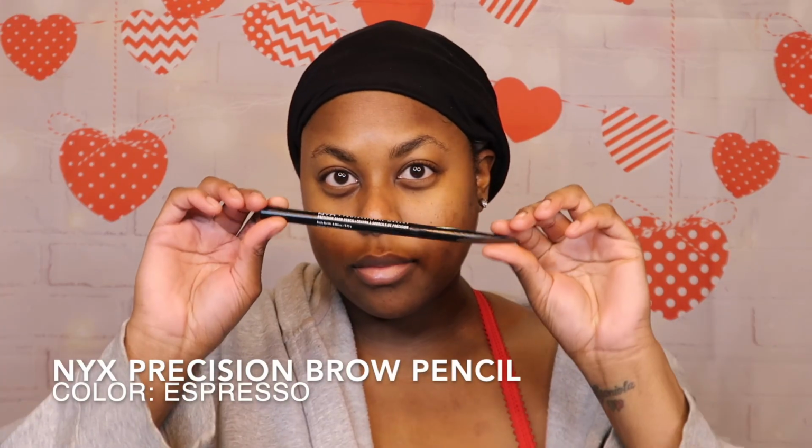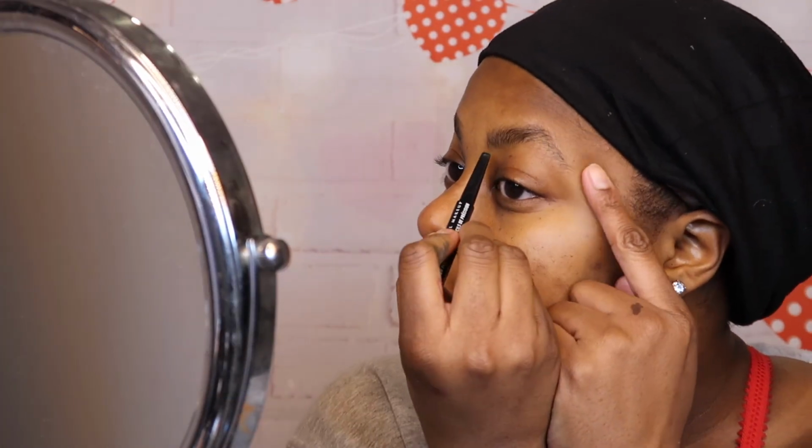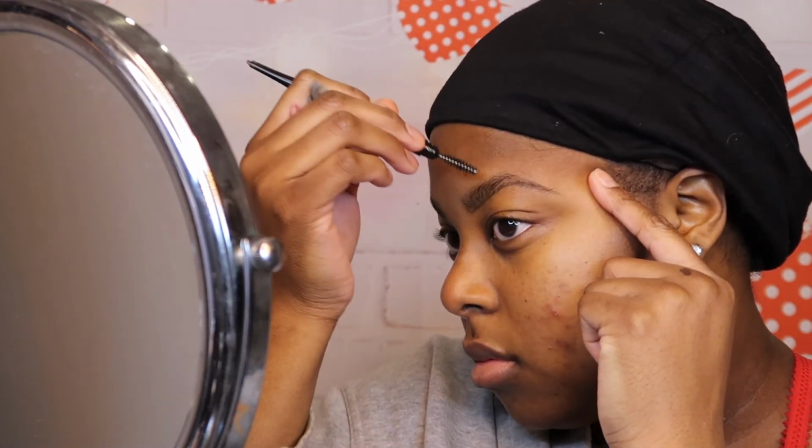So we are getting started with our NYX brow pencil. I really do like this brow pencil because it gives me a natural looking brow. I don't like my brows to be too harsh depending on the look I'm going for. I do like a more natural brow, just a little bit more filled in, and this pencil really helped me achieve that look. I've already done the right eyebrow, so I'm just going to get this left eyebrow on so we can move on to the next step.